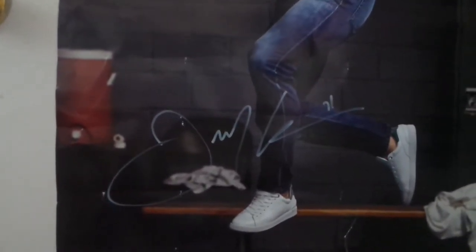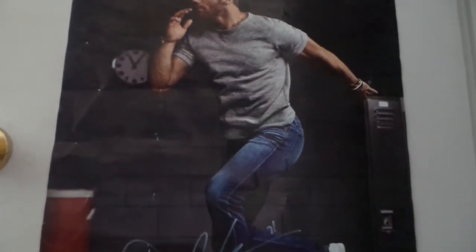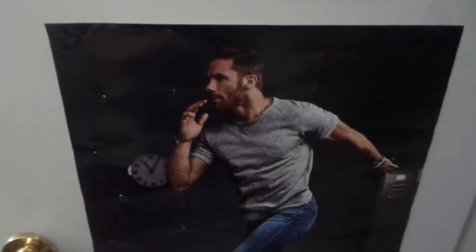Now, entering Narnia. Okay, now in here we got my beat up signed Edelman poster, with very dried up metallic silver ink there. But yeah, it's beat up because all I brought to Boston with me was my backpack, so I just had to put this rolled up in the backpack and hope for the best.